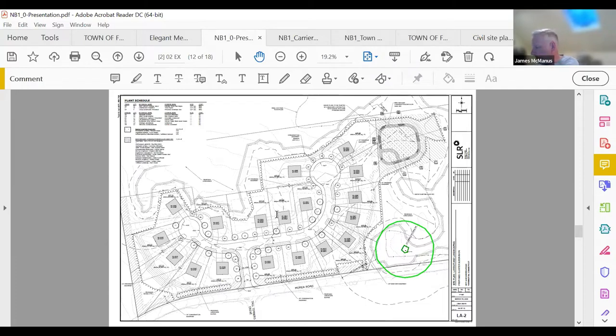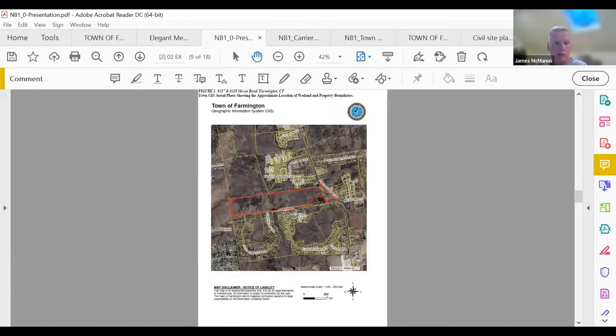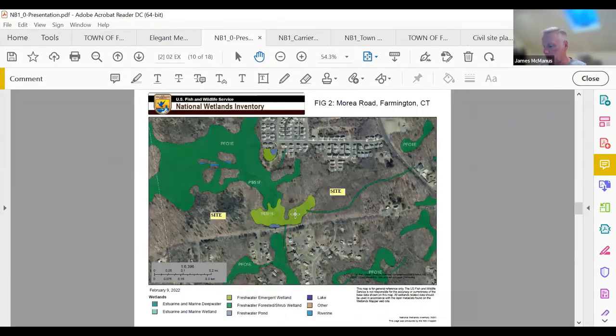Another thing we look at is wetland hydrology and stream flow. We're not impacting any of that. The on-site wetlands have shallow groundwater and surface flows. We're not interrupting that, with the exception of the roadway, which we are capturing, putting it through a formal drainage system and then discharging it to the wetlands.